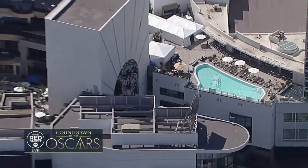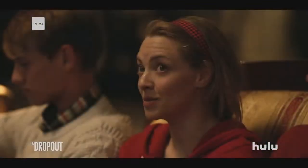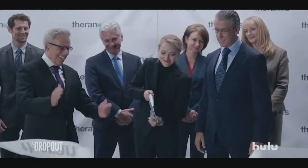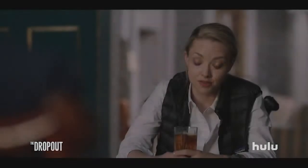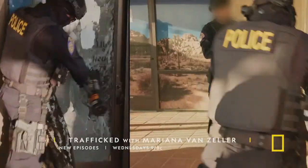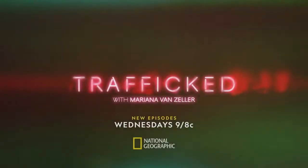I want to help people, and I want to be a billionaire. I'm on the cutting edge of healthcare. This machine tests your blood in your own home. You're in over your head. You're going to lose everything. You don't understand the science. Her whole image is fake. I don't believe a word she says. You don't understand the vision. Never met anyone quite like you, Ms. Holmes. Is that the gun? That's not the gun. What is it? I won't ask you again, then. The deeper you go into black markets, you could be putting your life at risk. The darker it gets. Why hasn't anyone come out and spoken? It's about the money. That's why we do it. Trafficked. New episodes Wednesdays at 9 on National Geographic.